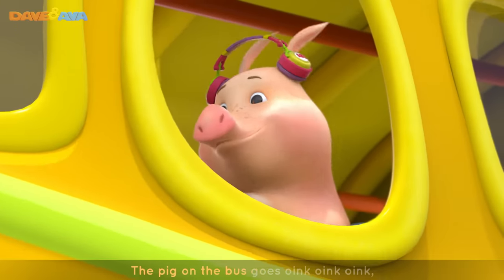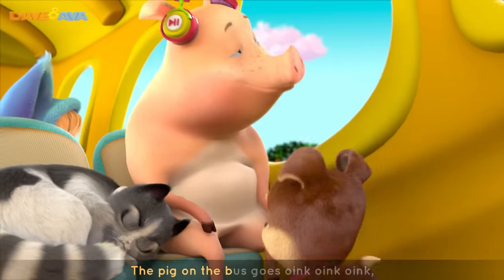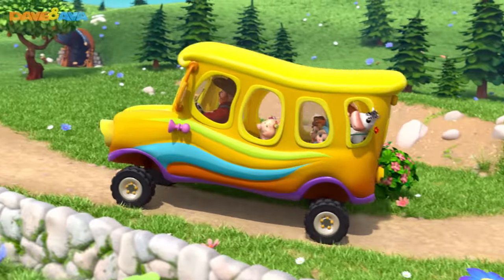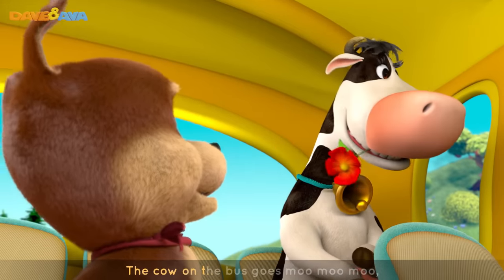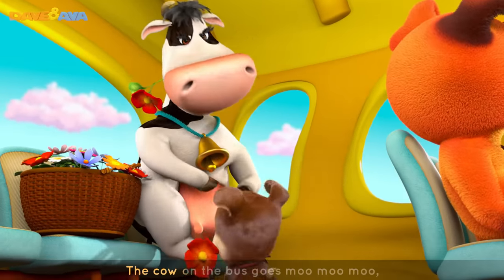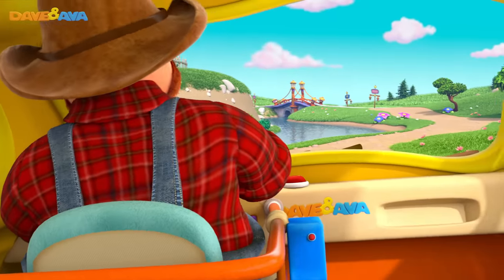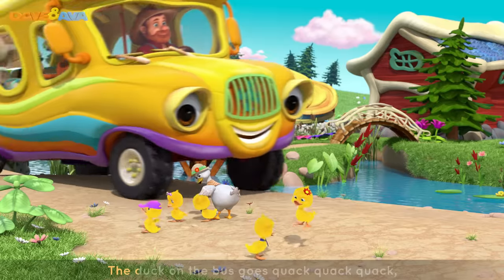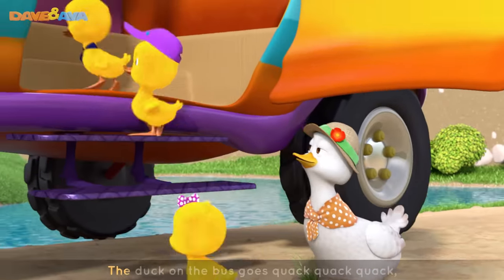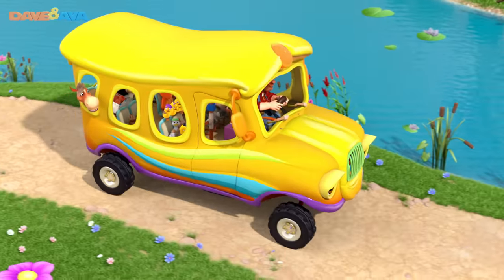The pig on the bus goes oink, oink, oink. The cow on the bus goes moo, moo, moo, all day long. All day long. The duck on the bus goes quack, quack, quack. The duck on the bus goes quack, quack, quack, all day long.